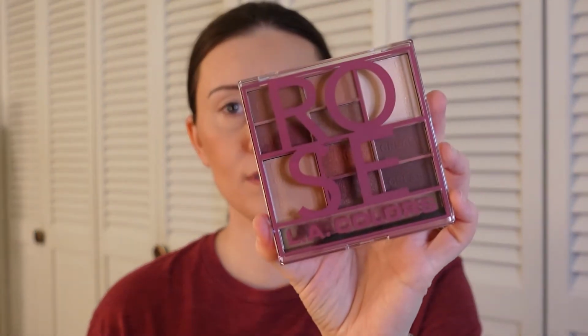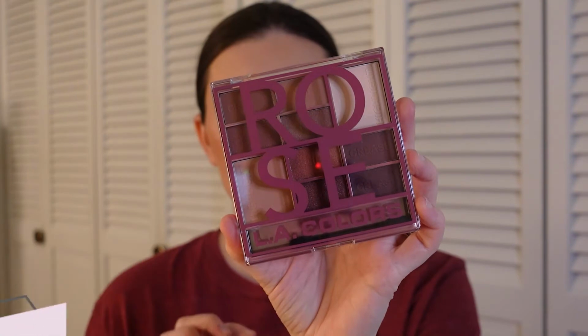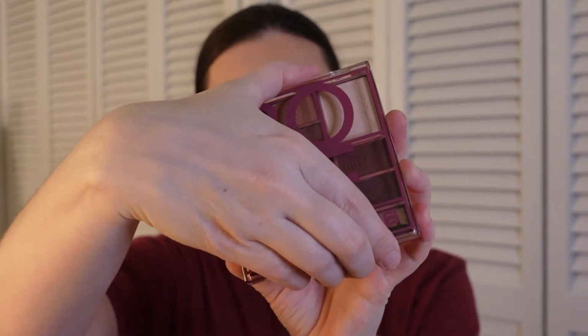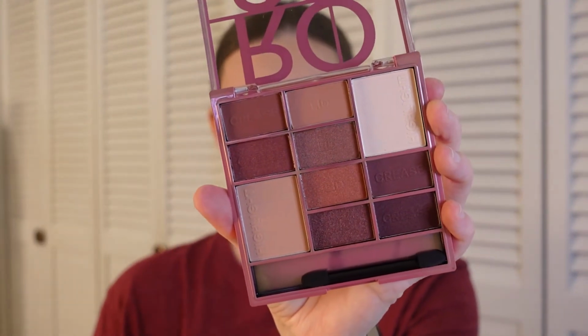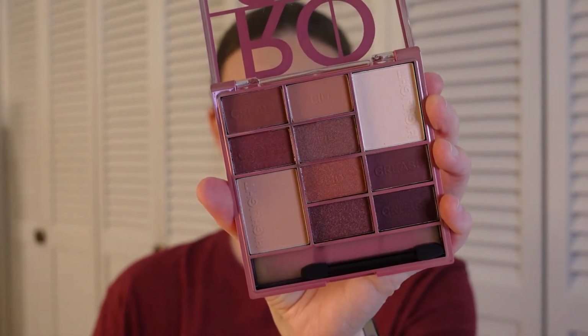So the other 3 products that I bought is this Rose eyeshadow palette. And the second I seen this, I instantly fell in love with the colors in this palette. It is so pretty. Wait, can I open you? There we go. This palette is so pretty. Look at all those beautiful colors.